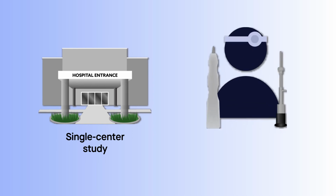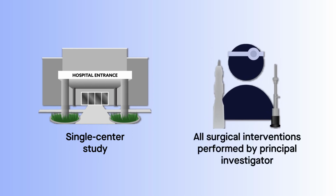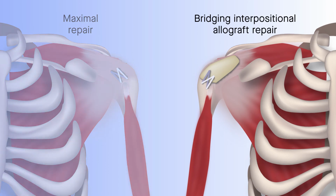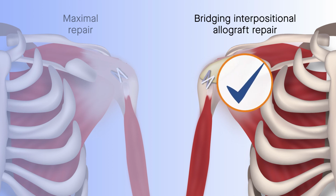The findings are limited to a single-center study, with all surgical interventions performed by the principal investigator. The results of this trial suggest that maximal repair with bridging interpositional reconstruction using dermal allograft produces better patient-reported and clinically measured outcomes than maximal repair of the rotator cuff alone.